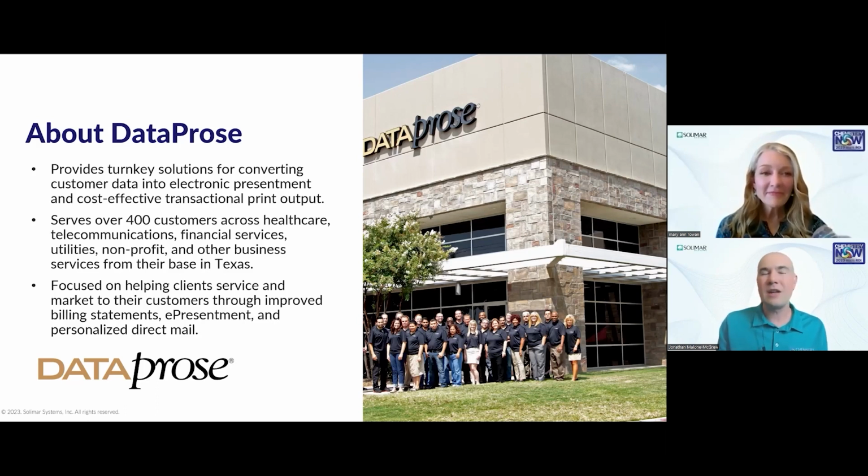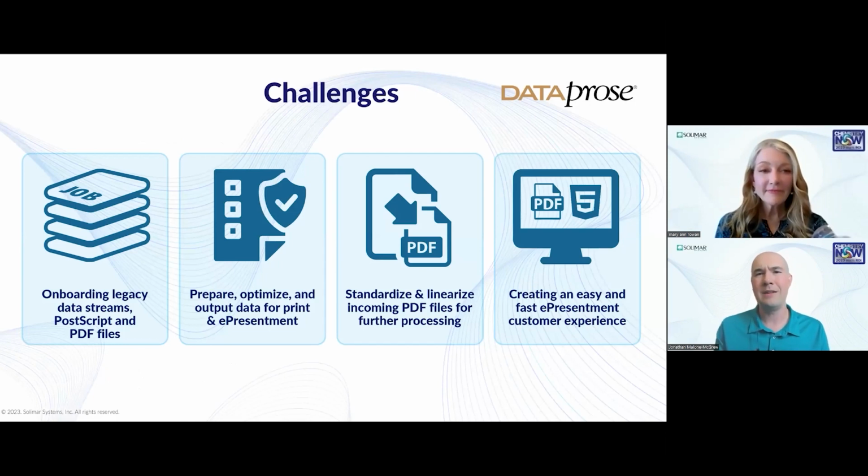They have over 400 customers across healthcare, telecommunications, financial services, you know, that high volume, really crucial, critical communications. And they have a huge volume. So they provide this turnkey solution for their customers of getting communications out the door so that brands can make sure that customers have the information they need. And they really focus on excellent customer service and high performance and quality. So with that, I think we should share some of their challenges and why Solimar was working with them, Marianne.